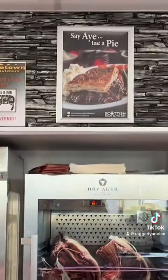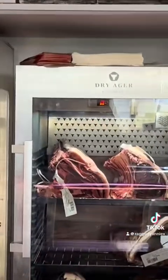A butcher shop with only local meats. That's just how it works. Food is local. Food tastes like food. Next time I'm grabbing one of those steaks.